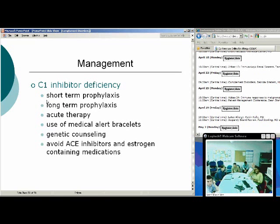I won't go into all the treatments, but I'll just mention for C1 inhibitor deficiency, you have short-term prophylaxis, long-term prophylaxis, and acute therapy. You want to make sure your patients have medical alert bracelets. You want to do genetic counseling, and you want to have them avoid ACE inhibitors and estrogen-containing medications to prevent angioedema.